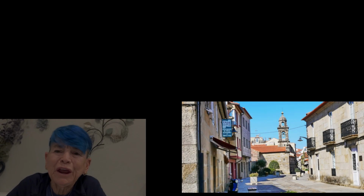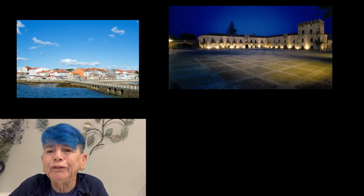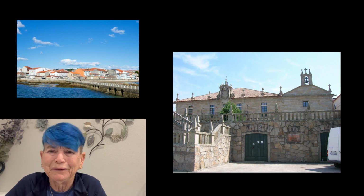If you choose to stay a night, there's a lot of hotels, albergues, refugios, etc. Even a very, very nice parador.